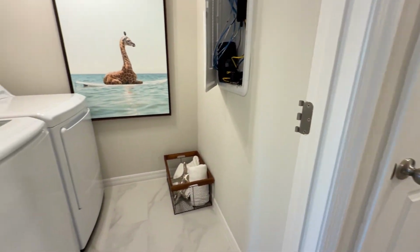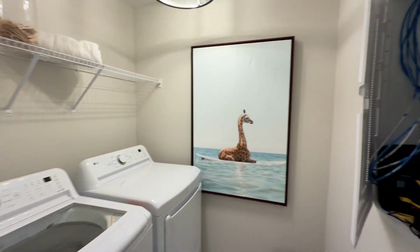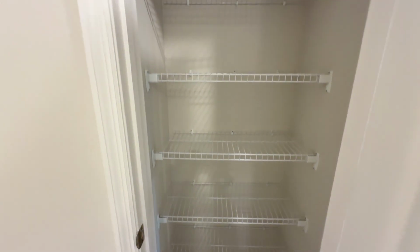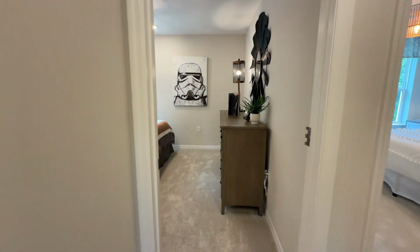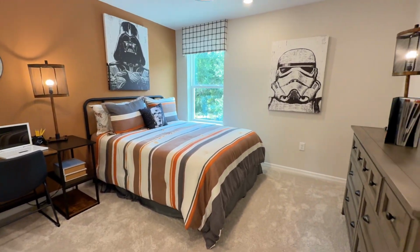So here on my left, we have your laundry area, which is your washer and dryer. This will be your cable stuff. So when you connect the internet. Right here to my right, we have your linen closet. Over here is going to be the AC unit. I'm not going to open that. And this would be your 3rd bedroom, very spacious, still 3rd bedroom.